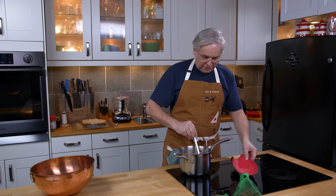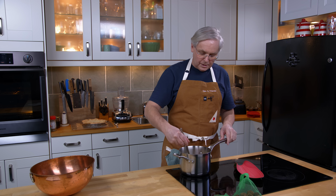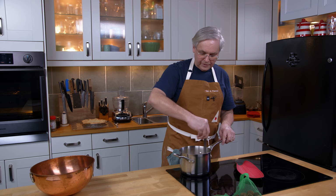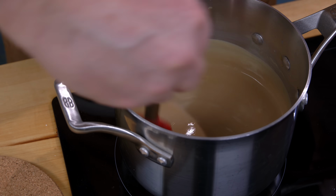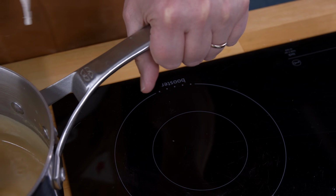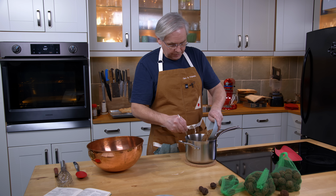So I've got this now on 3. I'm going to watch the temperature very carefully. I'm going to stir this constantly until it thickens, and then I'm going to remove it from the fire. Gentle heat, I'm going to say that's thick enough. So let's turn that off, get it off the fire. Got the butternuts, and they have been toasted slightly in the oven. So in they go.